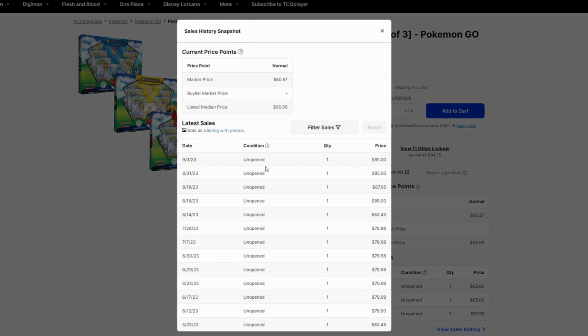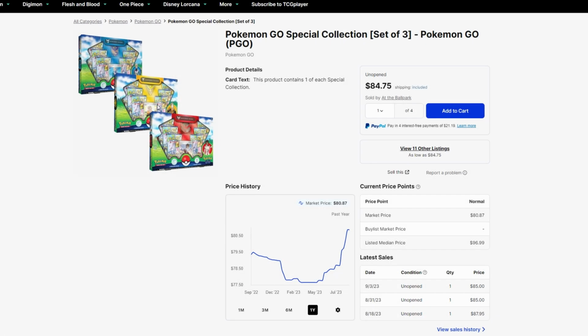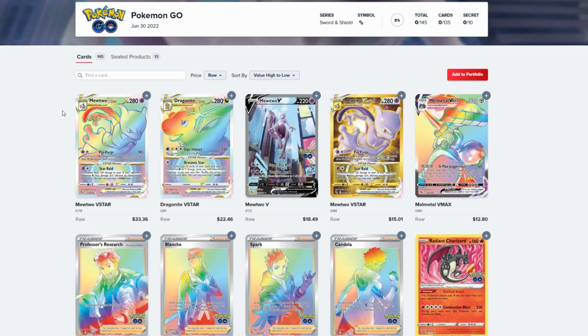So for a set, $85. And as you can see, it's been hovering around the same, but a slight uptick, $85. These are getting harder to find. I haven't found them in the wild, but a lot of game stores, LGS, they will most likely have them. And here are the cards in the set.